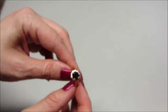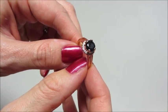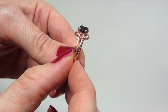And again, here is the ring. Very, very pretty. And if you want to see what I got in the bath bomb, I will be posting that shortly, so please stay tuned.